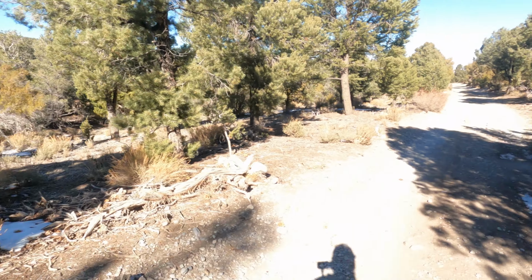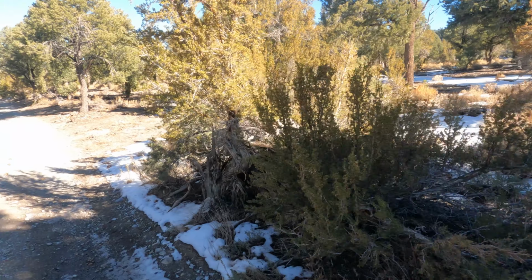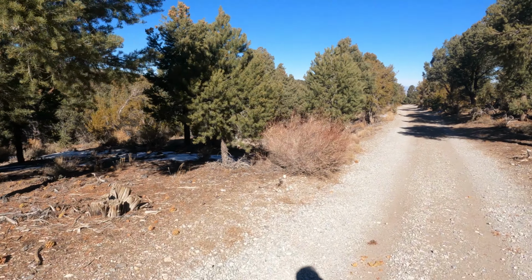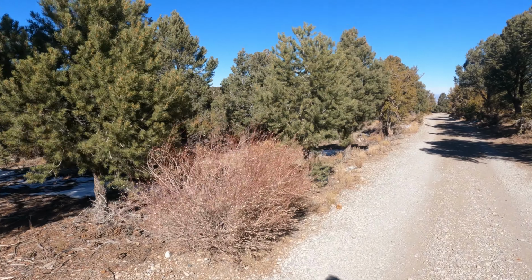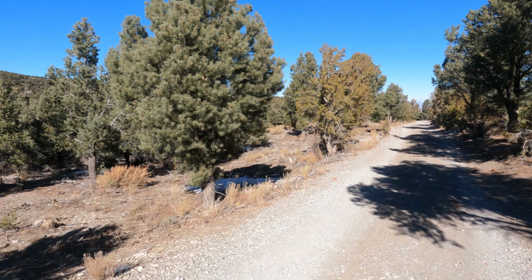So we got a little bit of snow here. This is from last weekend's storm. There's still quite a bit left. Down at this level, not too much.